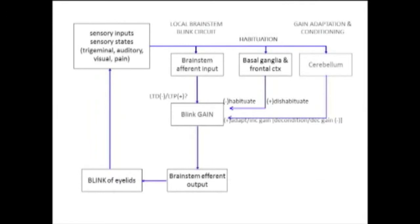Now, we had a second reason to do this, because we were going to recruit blepharospasm patients, and we needed a way to measure their blink reflexes. So when you look in the literature for habituation, there is this other phenomenon called dishabituation, which is pretty well established, and let me show you that.